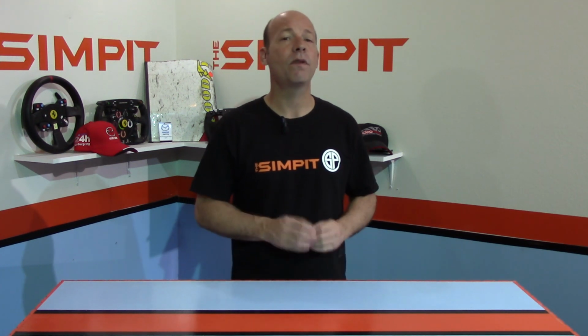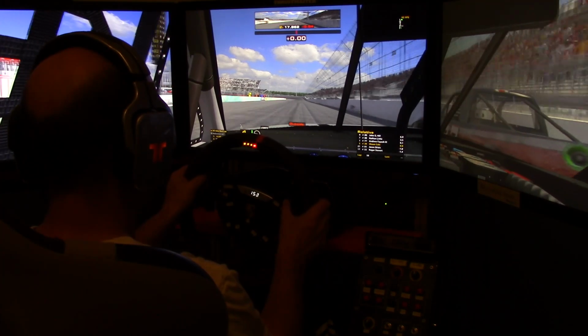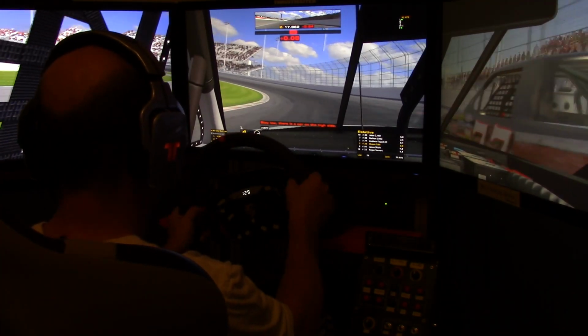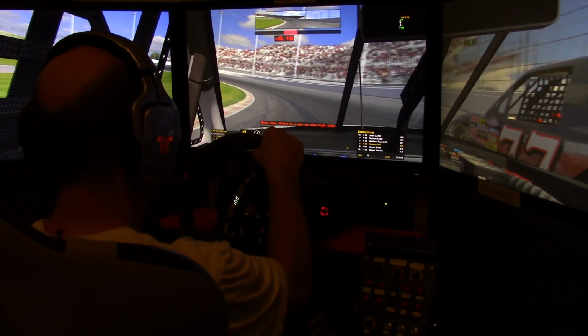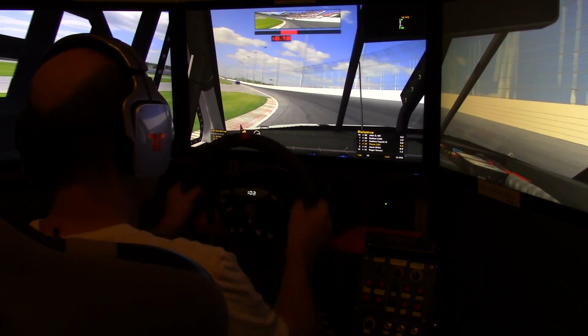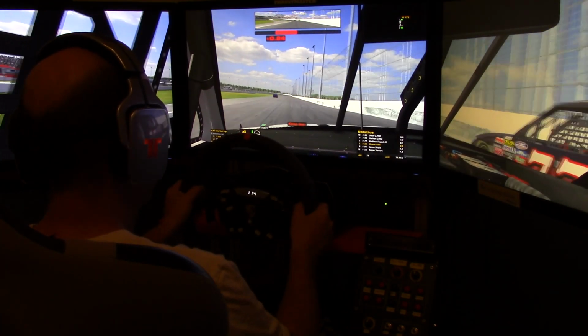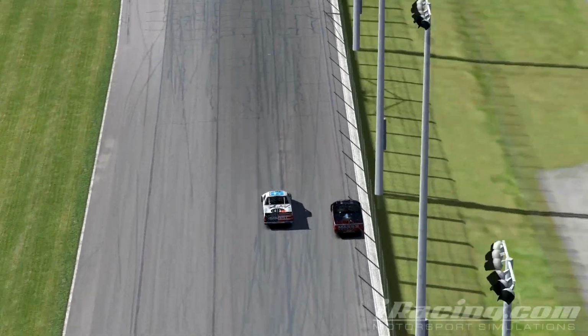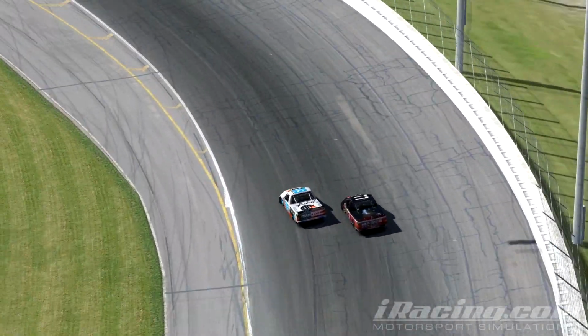That takes me to number 4, passing. Passing is going to be difficult here. The passes will come more from the mistakes of others than the ability to get a strong run low off the corners here. My best chance of getting the pass done will be running the low line in 3 and 4, so setting people up off of 2 will be essential to being low going into 3 and 4.